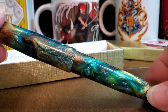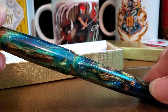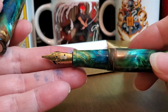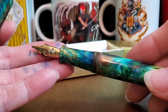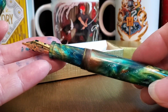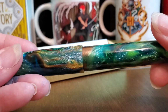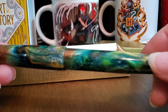Out of all of the beautiful pens that Dave had on his table, this was the one that spoke to me. And it said, "Buy me." And I selected a stub nib for this pen. How could you not get a stub nib for a pen this sparkly when you know you need to use a shimmer ink in it? So yes, I am very happy with this pen purchase.